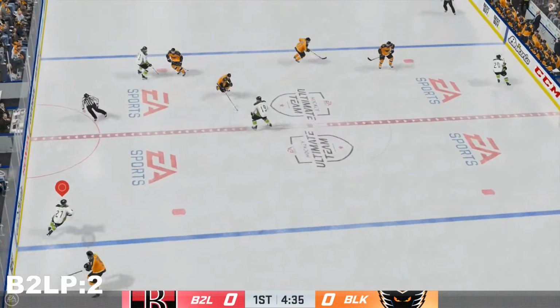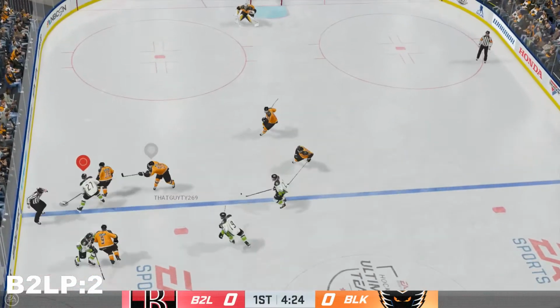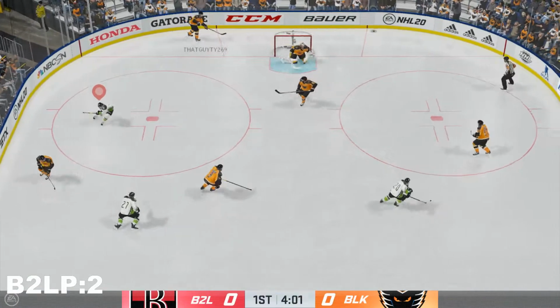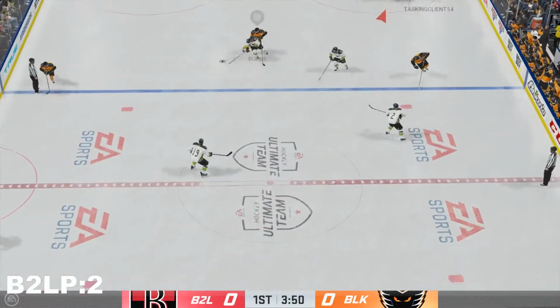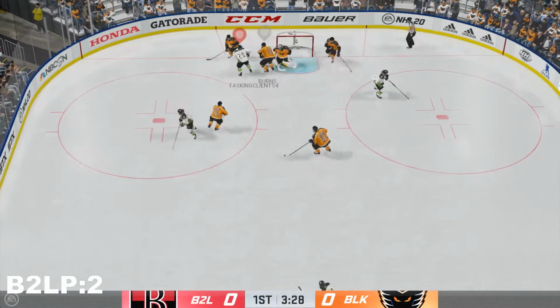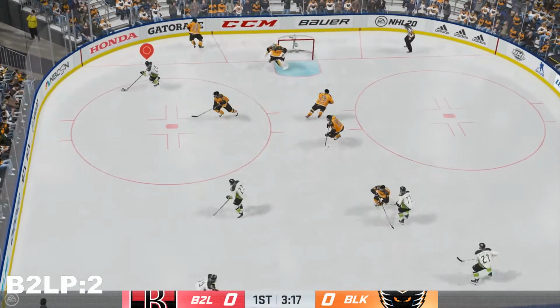Ehlers just working up through the neutral zone, going to get a shot on net. Ehlers finds a way to get that on target, as my opponent will throw that around the zone. Nice turnover by Velarde. Ehlers with a shot. Robitaille in front. Is he able to find the puck? He is.